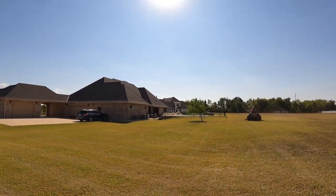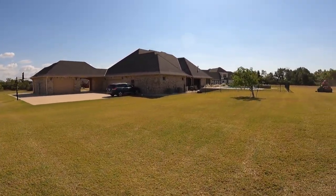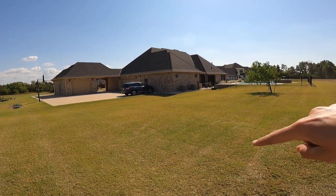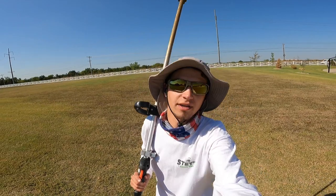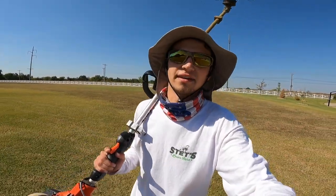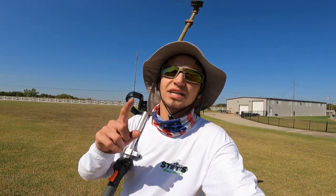Well, I'm not sure if you guys heard Carlos, but I don't know if you could hear him over the mower, but I completely forgot to mow this little square section. Wow. That is a rookie mistake. That's funny. So, all right, well, I guess I'll do that, but we're basically done here blowing off, so I will catch you guys at the next yard.